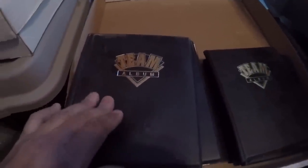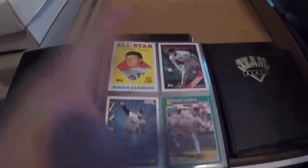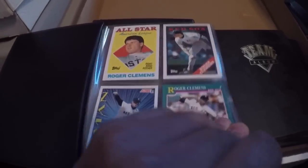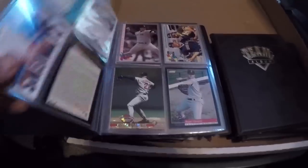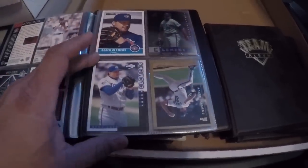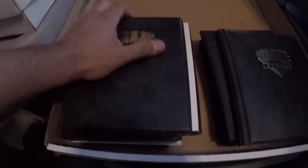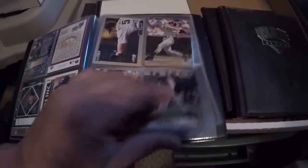Guys, I got these team album books here also. I'm just going to go through a few of them just because there's a lot of flipping here. But some of these are by players. Like this, looks like the first page is all Roger Clemens. Yeah, it's a few pages of Roger Clemens cards. Nothing fancy. This one's Jeff Bagwell. Looks like they're all Jeff Bagwell. And these will sell easy here in Houston for sure.